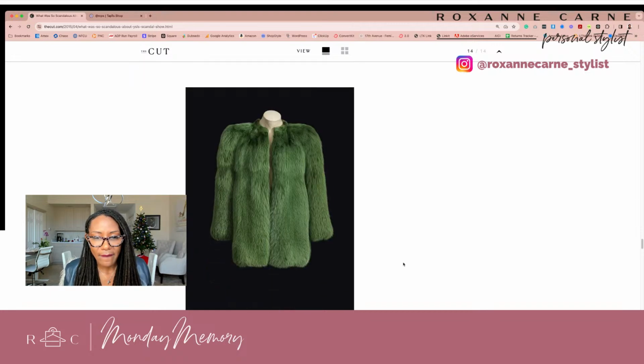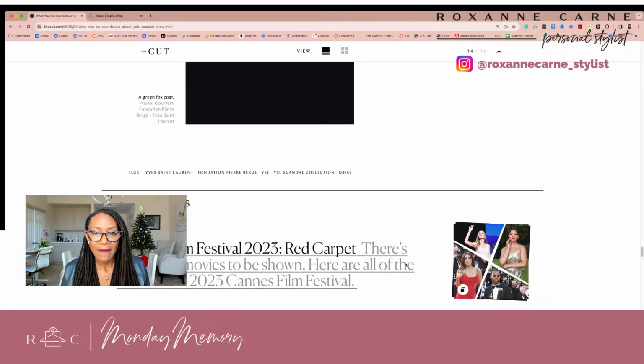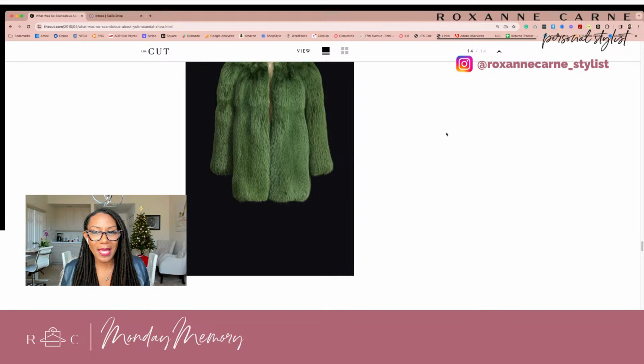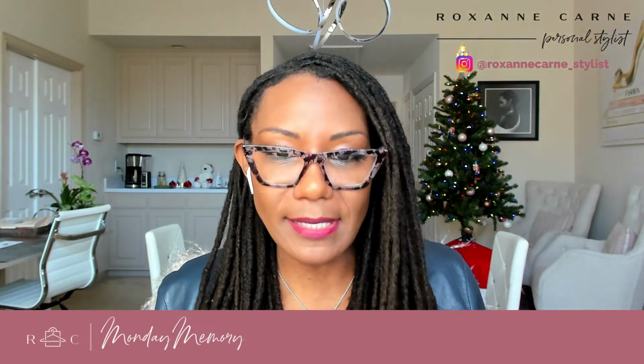This is nice. Ooh, a green. Of course, it's dyed, but this is another fox fur coat. That color, stunning, great for the fall season. So yeah, those are some looks at what Yves Saint Laurent did in the early 70s.